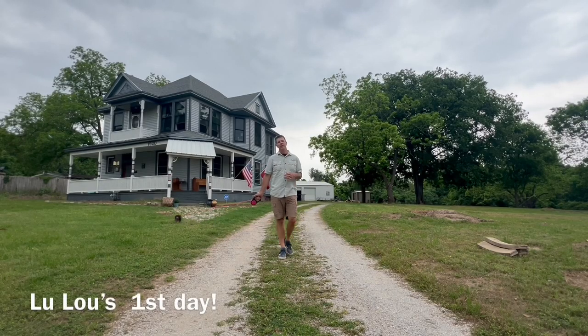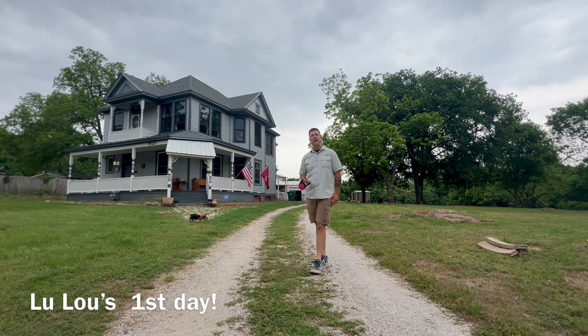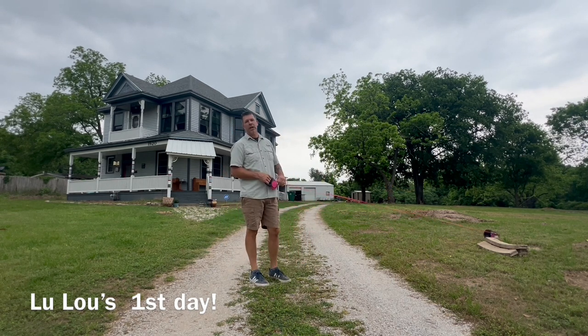Hi guys, Brent with Off-Leash Canine Training. We've got Lulu here, a 9-month-old little Yorkie. She's here for a 2-week board and train. What we're going to do, come here, Lulu, is just go over what she does know.